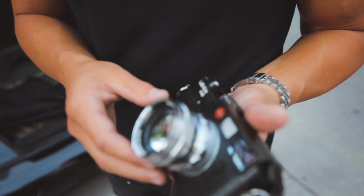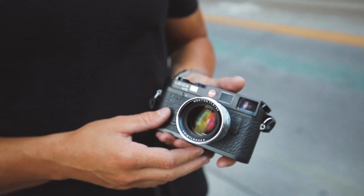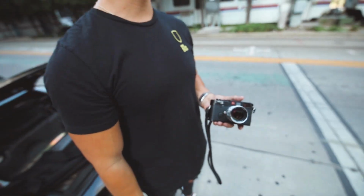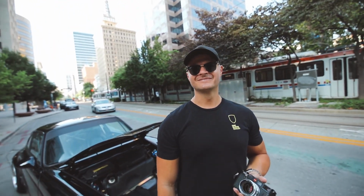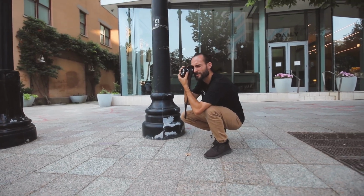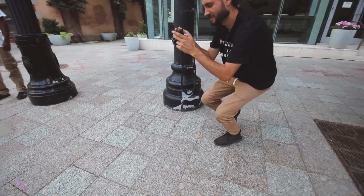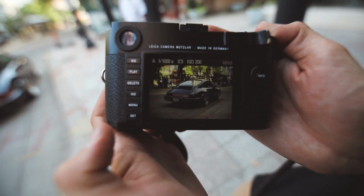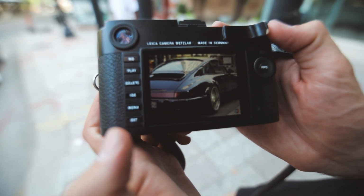So wait, what lens was that on there again? This is a Voigtlander 50mm 1.5 Nokton. It's quite a simple lens, but for shooting film, I like it. That's part of it. It's beautiful. It's just so good. Here, look at this. Let me see, can people see that? Yeah, look at that. That is the most beautiful thing. It's just so good.